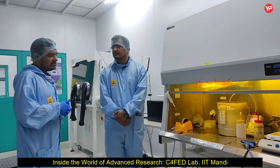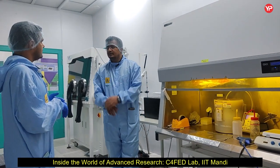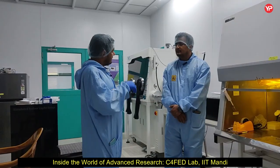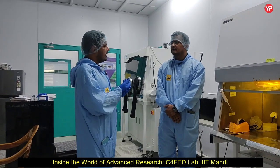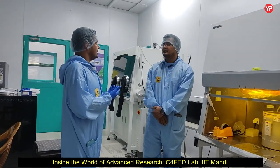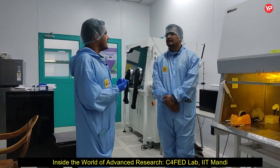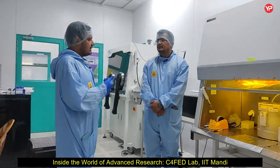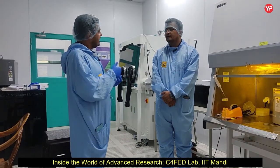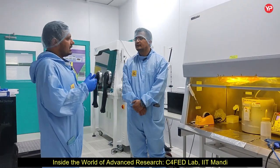One uniqueness is that in our lab we also have indigenous photoresists. Is it made by another department? Yes, from IIT Mandi itself. Our guide has a group working on photoresist, and Professor Subarto is also working on it. They work collaboratively and synthesize the resist in house, and we test it through these machines, like electron beam and helium ion.